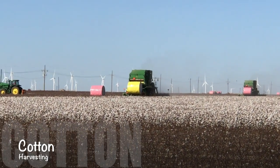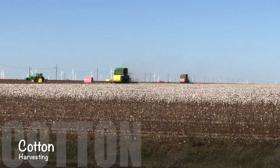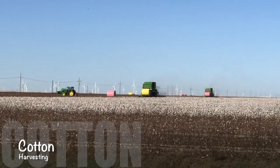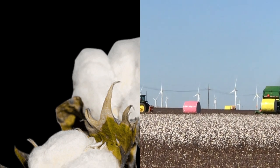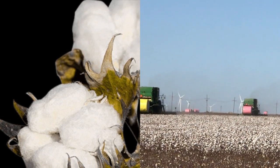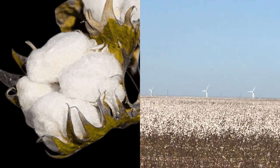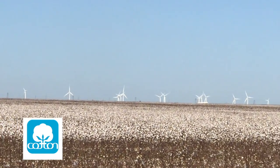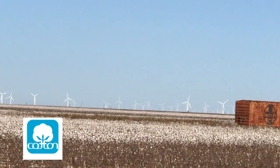October 29th, and they are now harvesting the cotton that has been across the street from my home. And looks like it's going to take a while to get that all done, but it will be probably finished in a couple of days.